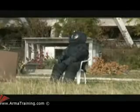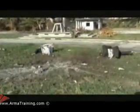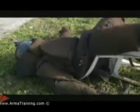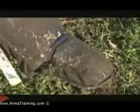3, 2, 1. Both our dummies were blown over by the blast, but they definitely didn't share the same experience. If Robbie were human, he would have suffered serious injuries. He'd be lucky to have survived it all. Bobby fell over too, but his bomb suit stayed intact, and so did he, protected by Nomex and armor plating. And there's not a mark on him. Let's hope the same will be true for Dave.